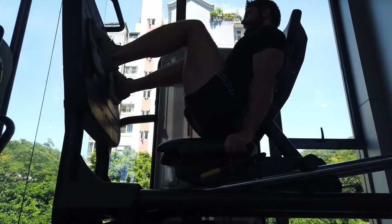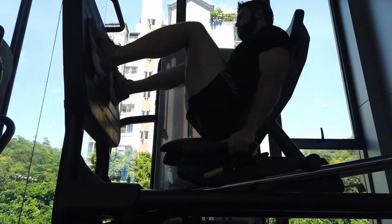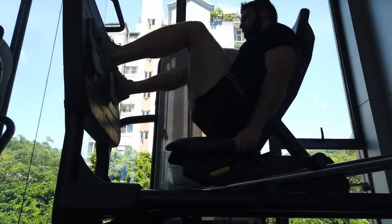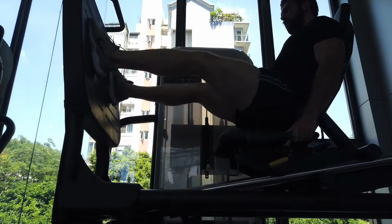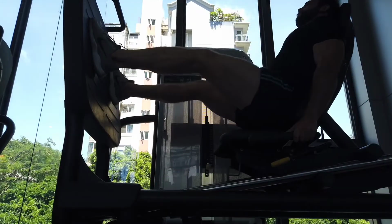Third, let's talk about progression. Now, progression, you need to get stronger. You really do need to get stronger. You might see some people not using heavy weights and be huge. That doesn't happen if you're natural. If you're using steroids, the game changes quite a bit. But if you're natural, you're going to need to get stronger.